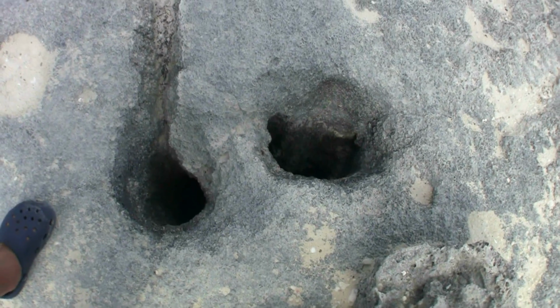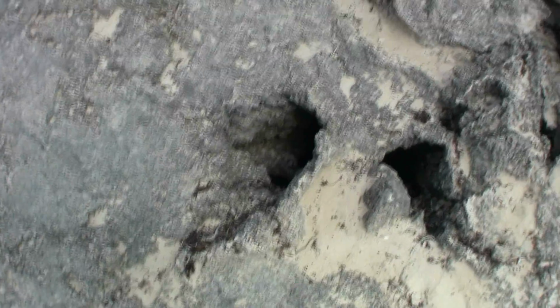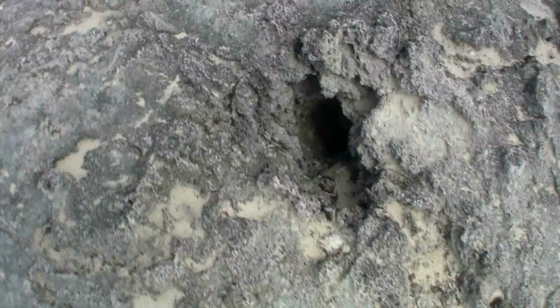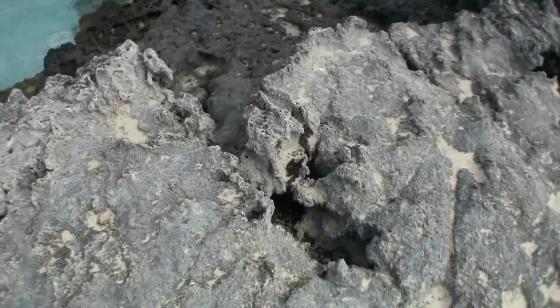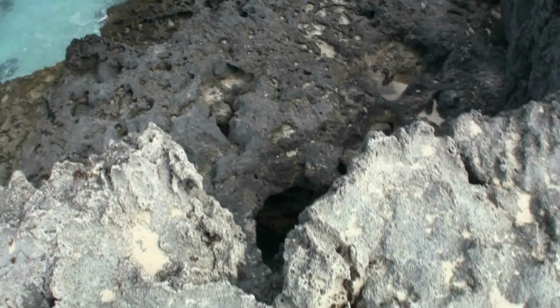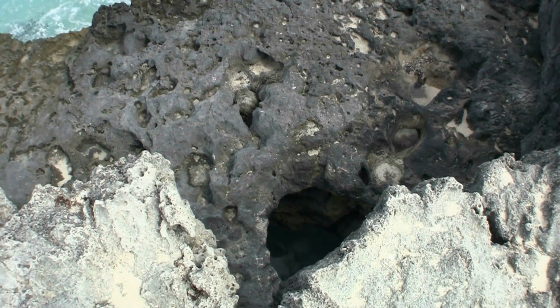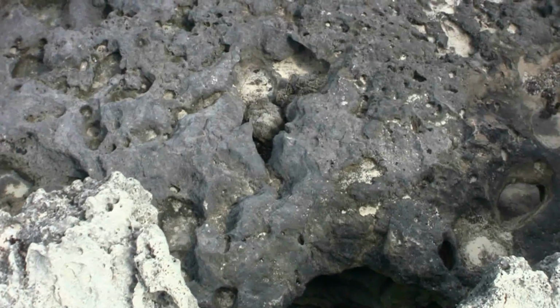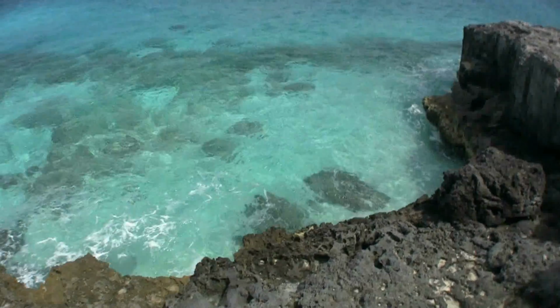And when the strong waves come in on the wind, they will blow up spume from here. There's other holes here too. Yeah, you can see that they go down quite a distance, but nothing much is happening today. There's some action over the edge here. I'll show you. But there's no real blowhole action happening.